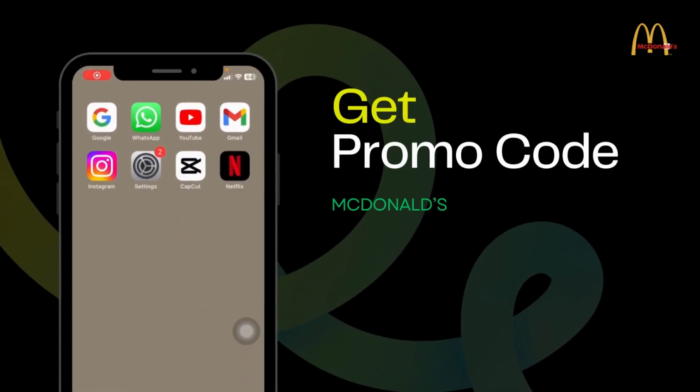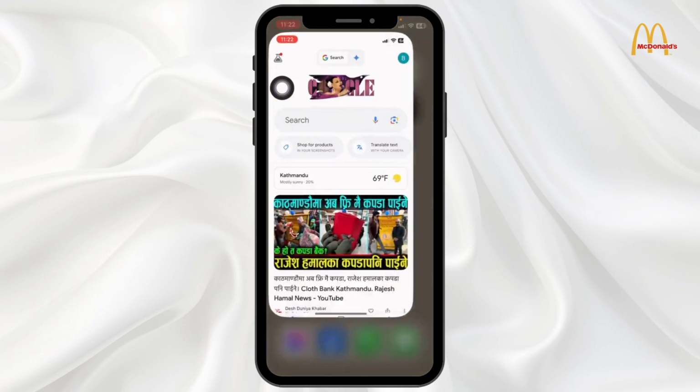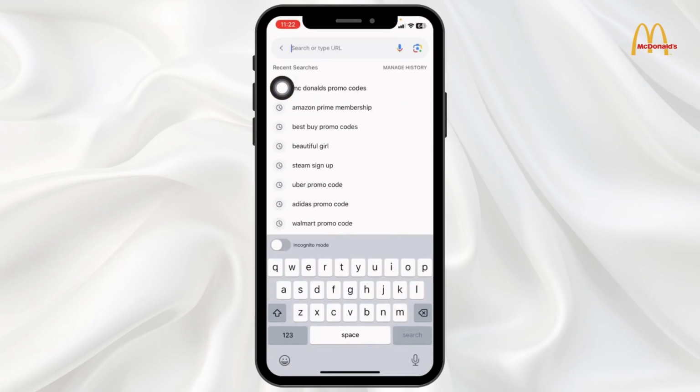How to get McDonald's working promo code. Let's get started. Launch your preferred browser. Now type in McDonald's promo codes and search for it.